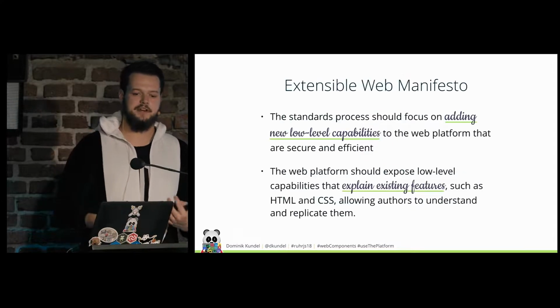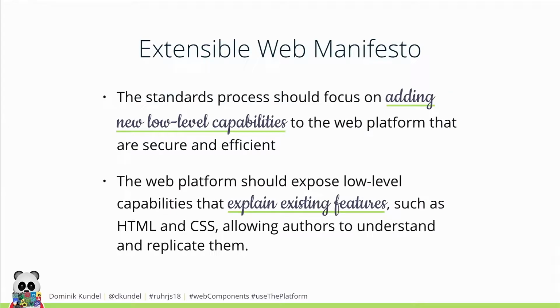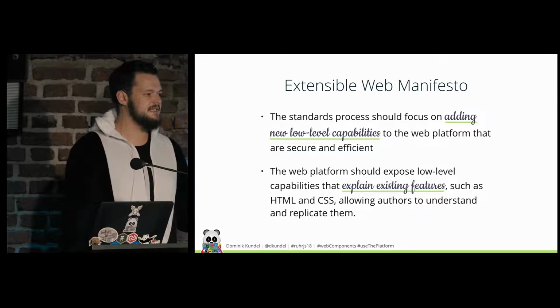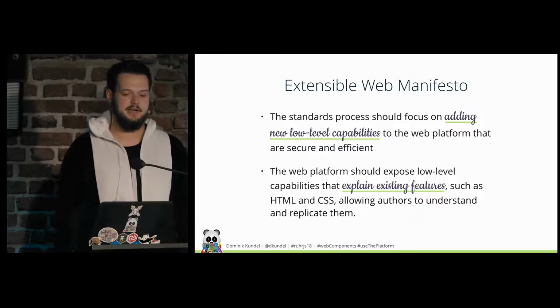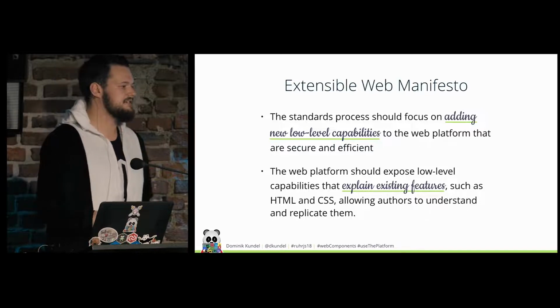And two specific points in there are that the standards process should really focus on bringing low-level capabilities that are secure and efficient instead of actually telling people this is the solution. Because if we would get a date picker, we would start complaining about how the date picker should look like. And instead, they gave us the possibility to build date pickers rather than giving us a date picker. And the other thing is it should explain existing features.